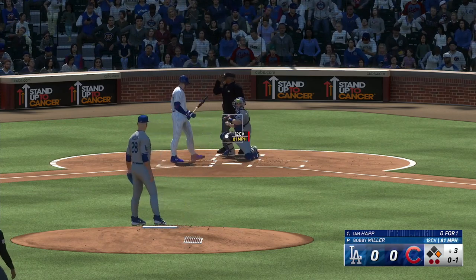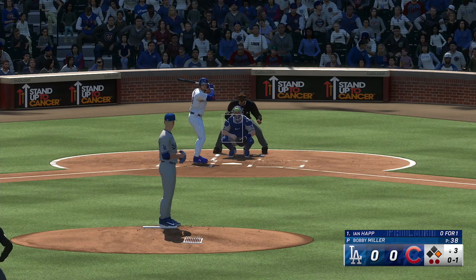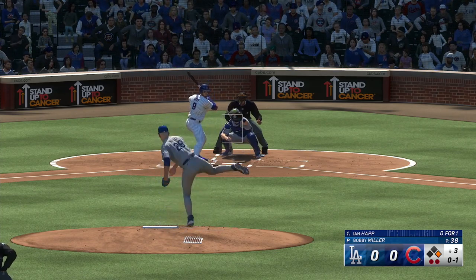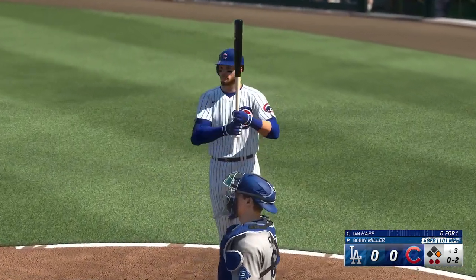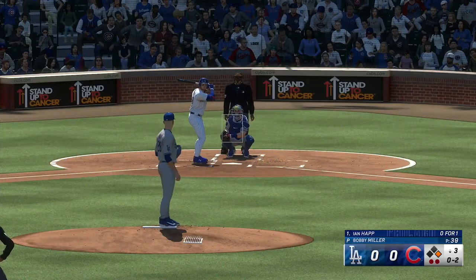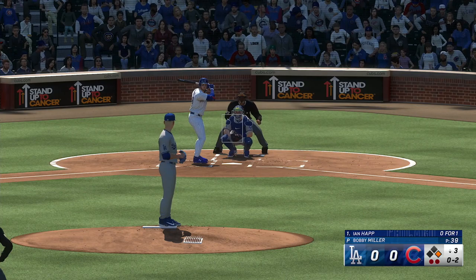Right through there for a strike. Gomes leads off first with two down in the inning. Next offering is in for a strike. Love how vocal the umpire is today. No doubt in the hitter's mind, catcher's mind, and even the pitcher's mind as to the conviction in the call.